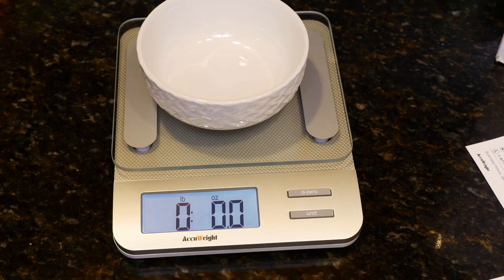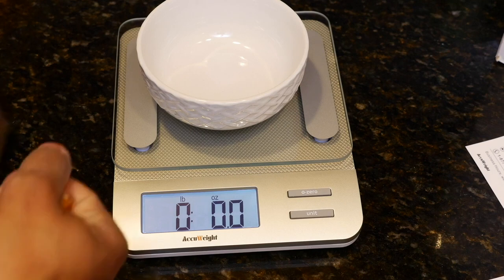However, accuracy seems to be a recurring concern for some users, especially when measuring small ingredient amounts. The issue becomes apparent in recipes requiring precise measurements, such as for pizza dough. Additionally, a few users mention display visibility problems over time, with fading digits causing readability challenges at certain angles.